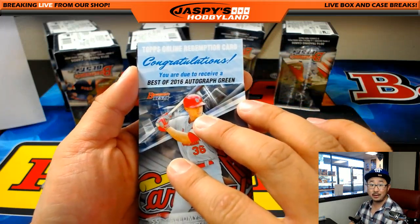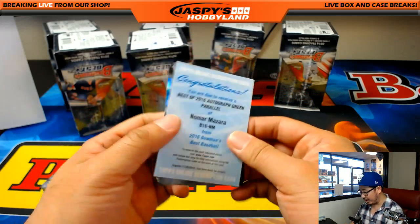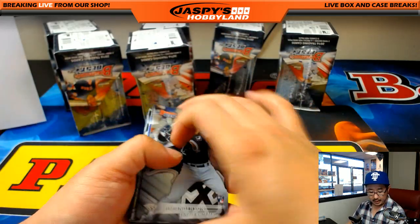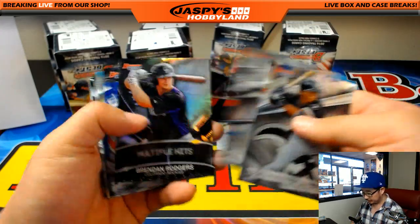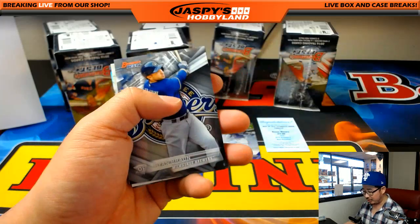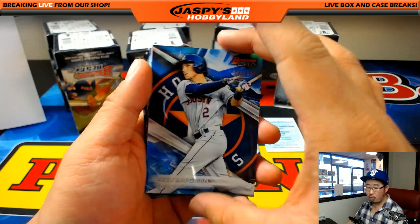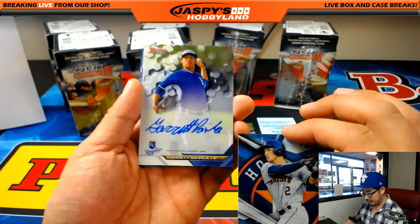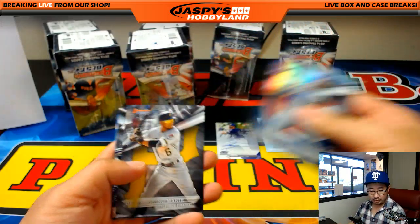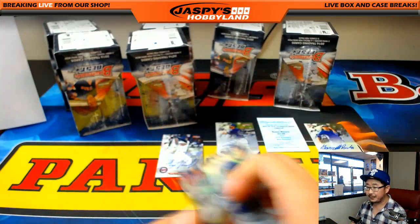Blue redemption. Green parallel. I think those are out of 99 or something like that. Nomar Mazara for the Rangers. Nice. Rangers redemption, heading out to TJ Poyer. Yeah, I thought it was gonna be Touki Toussaint for a second. Maybe all those redemptions have been pulled already. There's Alex Bregman for the Astros, 104 out of 250. TJ Poyer, and the autograph is Garrett Davila, Royals auto. That goes to KC and the Sunshine Band, Matt D with that.